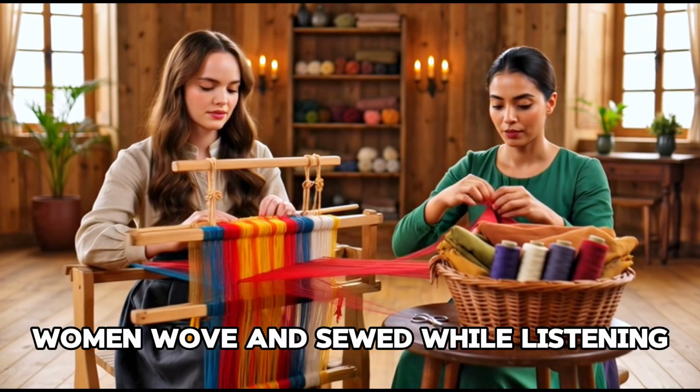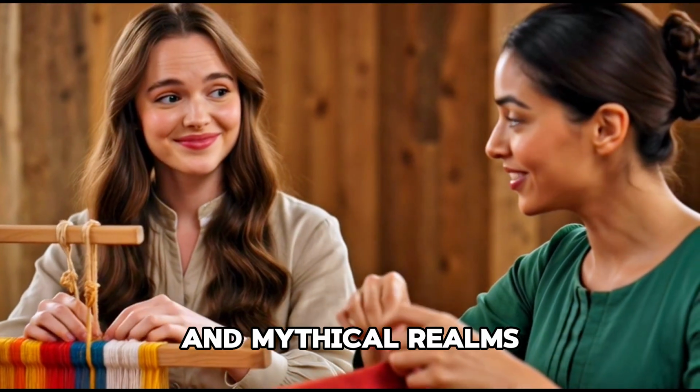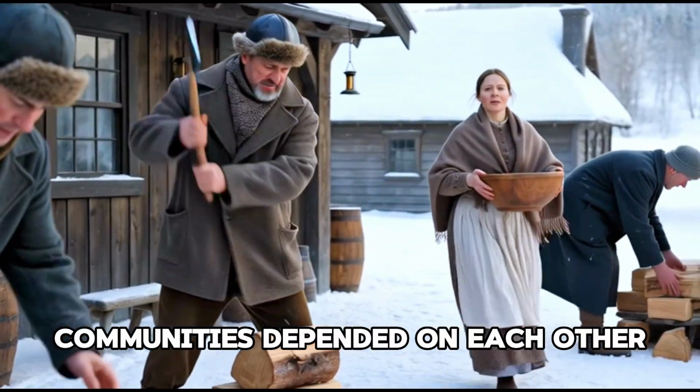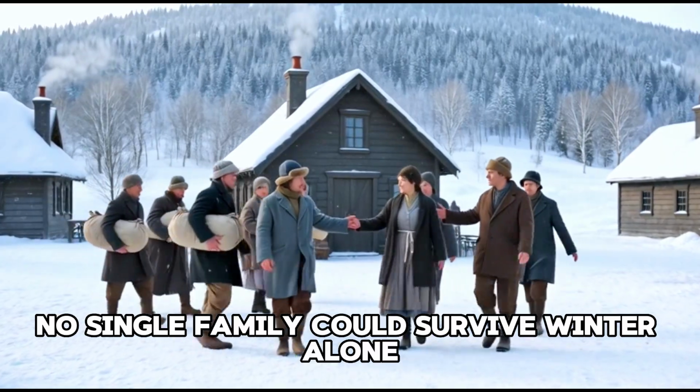Women wove and sewed while listening, their hands busy even as their minds traveled to distant lands and mythical realms. Communities depended on each other in ways that modern people struggle to understand. No single family could survive winter alone.